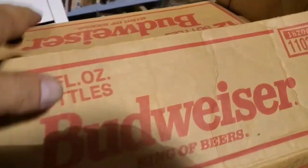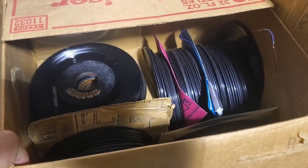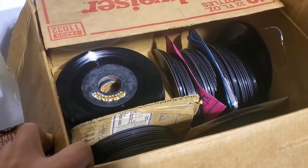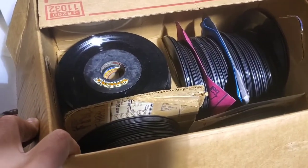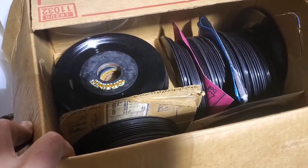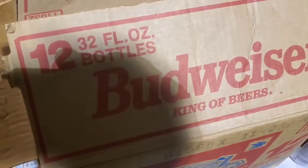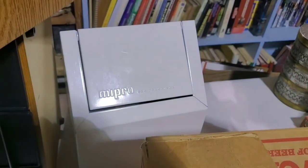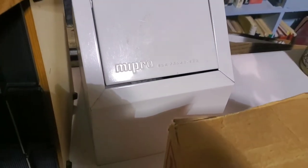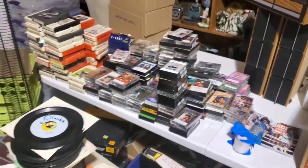And finally, this is the stack of junk. I went through it. I know these aren't worth any money just on sight. I might look out for a few of those 45 RPM cans and throw them in a local auction because people like having them. And I didn't show you this last time. I bought this little trash can, My Pro, San Francisco. I'm going to put that in the shop bathroom. So that's what I'm looking at.